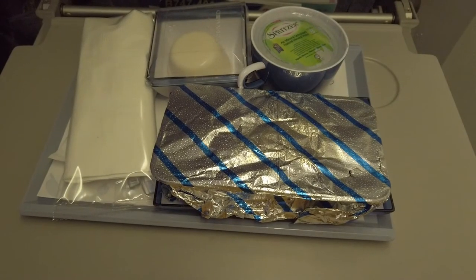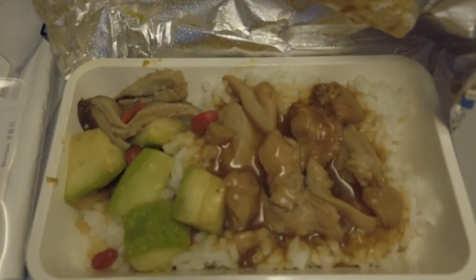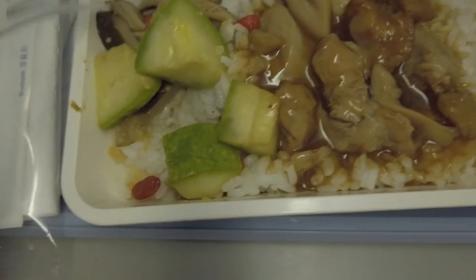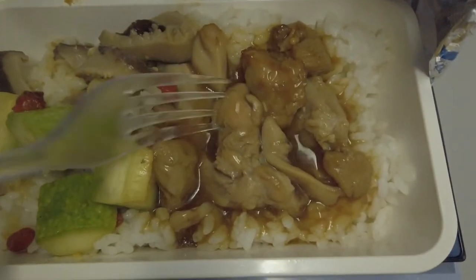This 60-minute flight also includes a full meal, which is not commonly found on other airlines flying on the same route. So for this flight, I got a chicken rice served with vegetables mixed with mushroom sauce. Even my mum, who hates flight meals, enjoyed it.